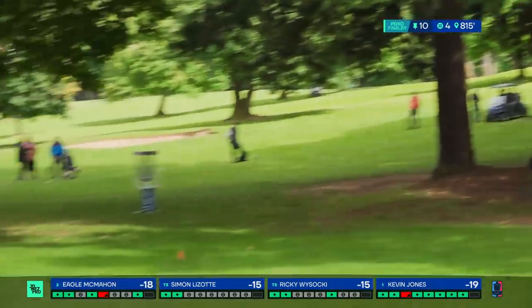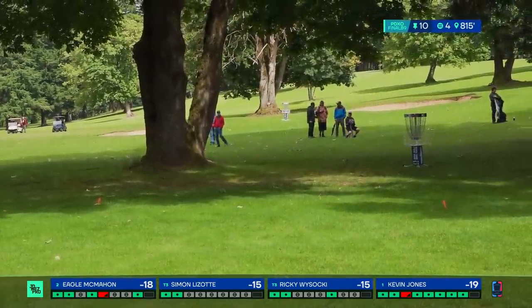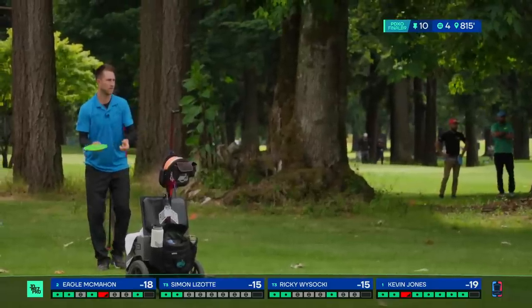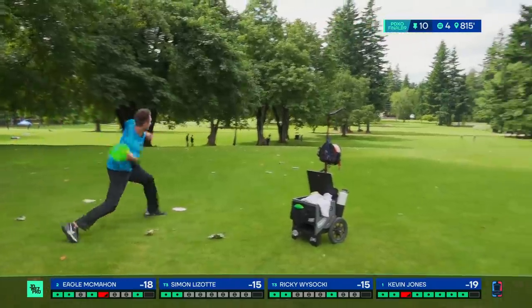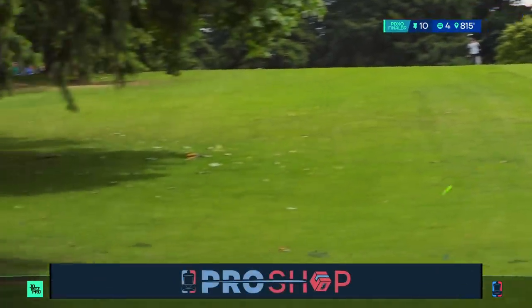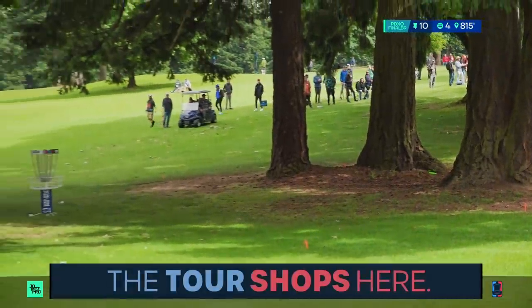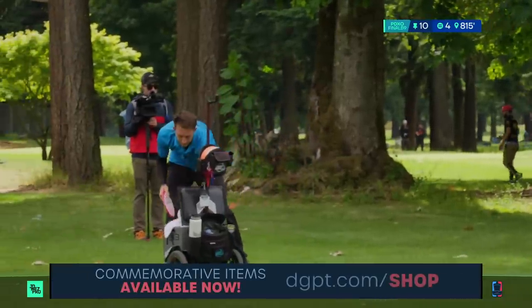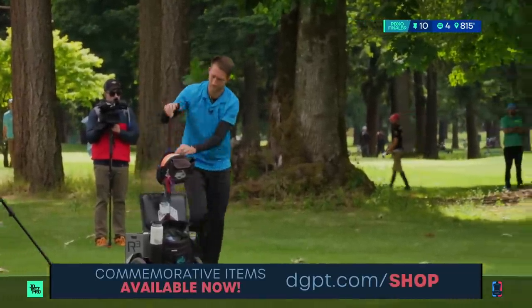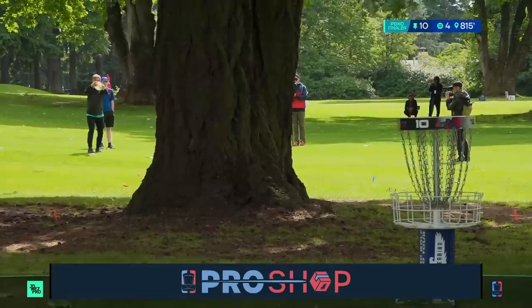Simon comes up about 70 feet left of the basket. Eagle going to be about 30 feet long. Great shot there. And you can see from that wider angle that Ricky and Eagle have, the ceiling gets so much easier to hit. Yeah, they don't have to quite keep their shots as low driven, just barely over the hill. He's happy with that, but that's a good 25, almost 30 feet short as well, I feel like.